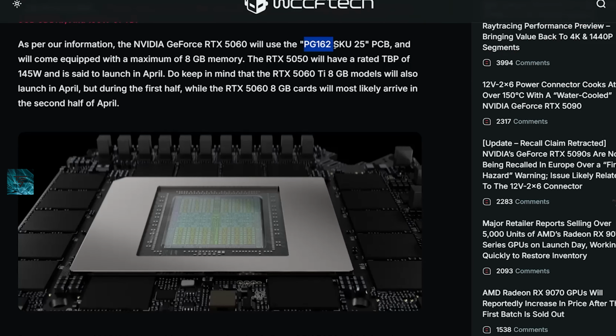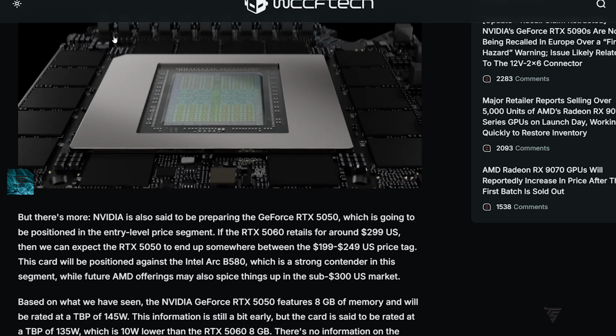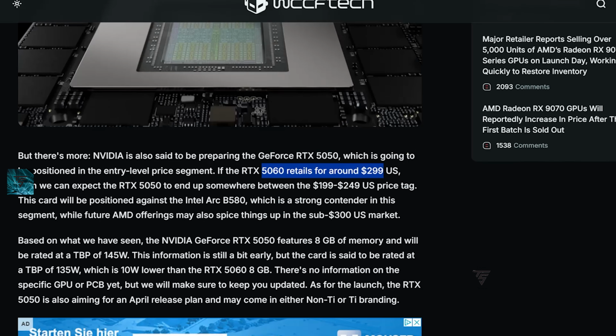As you can see, it is based on the PG162 25 PCB, and it will come with 8 GB of VRAM. The RTX 5050 will have a rated TBP, total board power, of 145 watts, and it is set to launch in April. The 5060 Ti 8 GB model will also be launched in April, but during the first half, while the 5060 8 GB card will most likely arrive in the second half of April. So we are getting various entry-level graphics cards, and the 5050 is to end up between 199 to 250 bucks, which is an affordable price range. The 5060 retail will be around 299 bucks, still good.